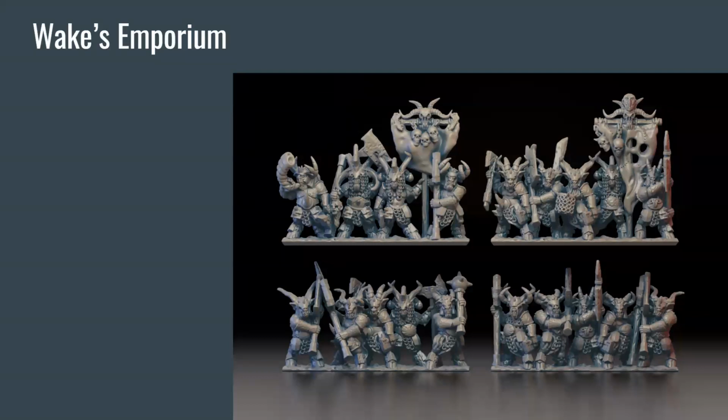Finally, for Patreons, this month Wakes Emporium is releasing some 10mm fantasy Beastkin heroes and demon hounds. Now, sample renders aren't yet available, but these are some Beastkin from previous months. Wake is also releasing a ton of great 6mm content over there, both in the Grim Dark and Clone Wars universes, so check out their Patreon for more renders.